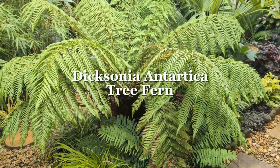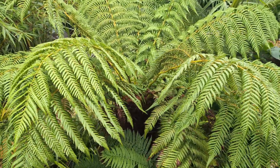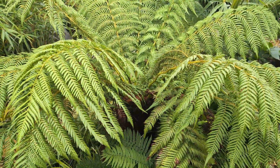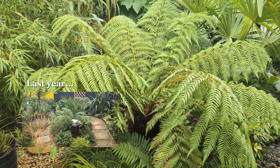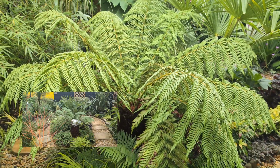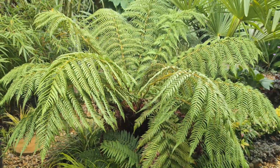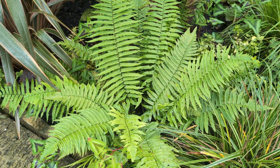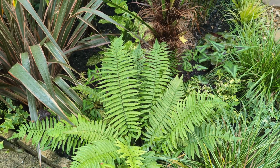Now the Dicksonia antarctica tree fern has done exceptionally well, and it's only been through one winter, and I found some footage the other day of how it looked when we first planted it, and you can just see how much and how well this has done now this season. And I know that the one thing that's enjoying all of this rainfall is definitely the ferns in the garden.